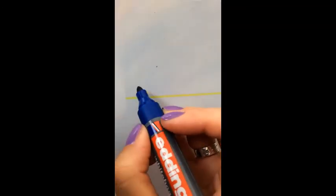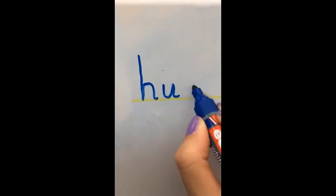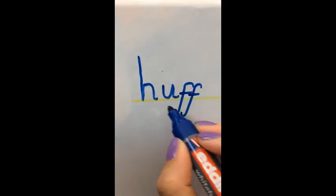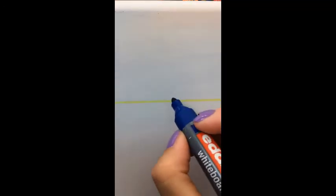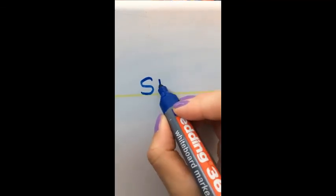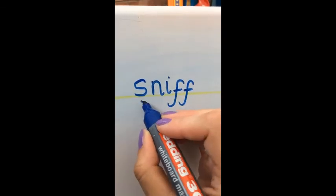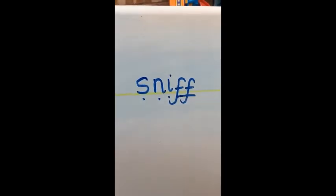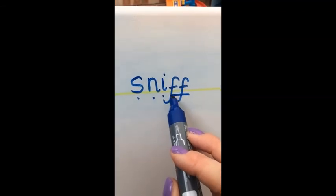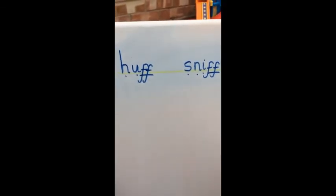Let's have a go at writing some of these together now. Let's start off by writing some of our digraph words. Let's start with huff. So you need a really tall h. Let's have a go at another one. Let's have a go at sniff. So we've got 1, 2, 3, 4, 5 letters, but we've only got 1, 2, 3, 4 sounds. Sniff. Have a go at writing these two at home.